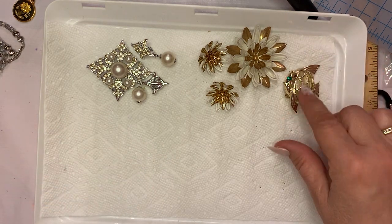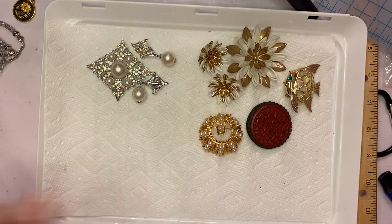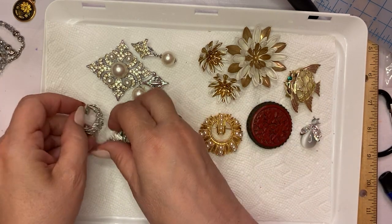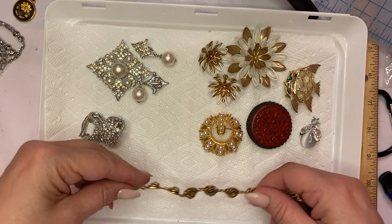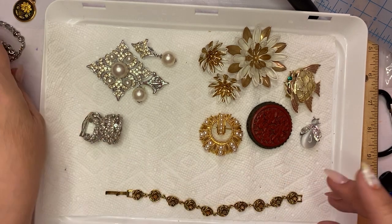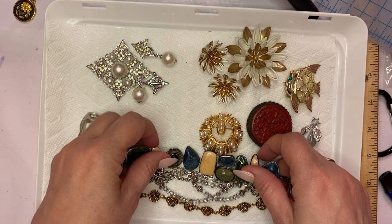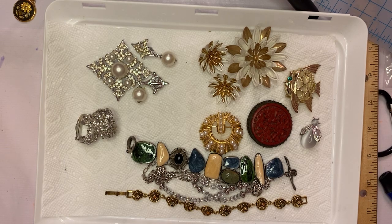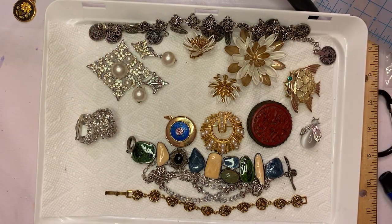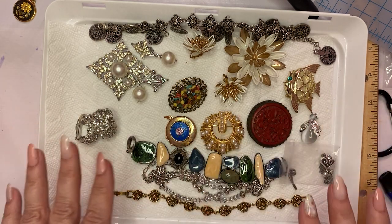There's the little fishy fish. I think I had him at 5 for you guys. This was, I believe, at 10. This one was at 5. $5 St. John's. I think I had this one at 10 for the Goldette. $20 on the Brighton. I think this one I had the Premier Designs at 10. $5 for the locket. I don't remember what I said about the Turkish ankle bracelet. I think I had this one at 15. This one was at 5. Did I have anything else? I don't see anything else.